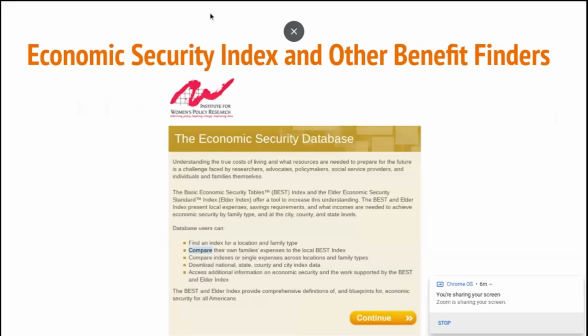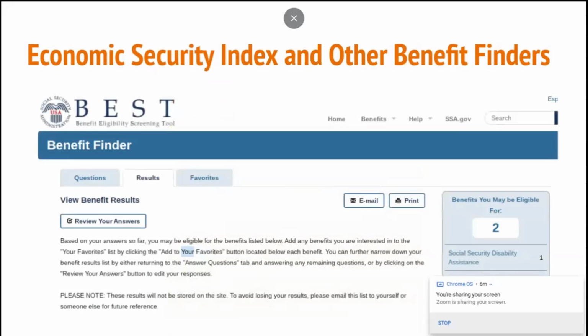And we also walk them through some other benefit finders, like this one from the Social Security Administration, because what we've found is a lot of our learners are eligible for benefits that they're not taking advantage of. And so we use tools like this to make sure that our students are getting all the support that they can so they can focus their attention on their education.